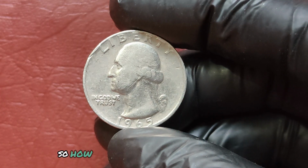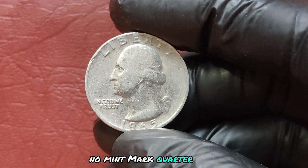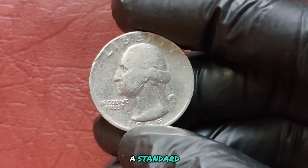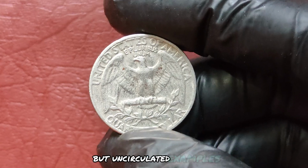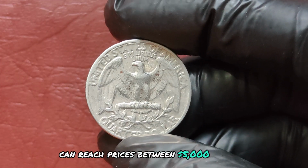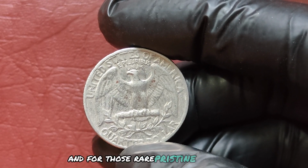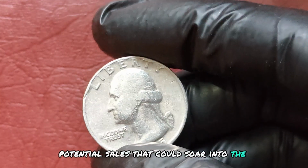So, how much can you expect to get for a 1965 no mint mark quarter? Well, the value can vary dramatically based on condition. A standard circulated coin may be worth just a few dollars, but uncirculated examples and those in high grade can reach prices between $5,000 to $10,000 or more. And for those rare, pristine specimens, we're talking potential sales that could soar into the millions.